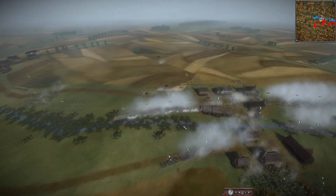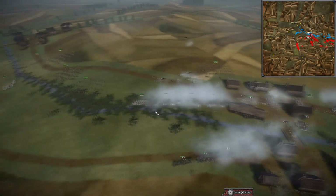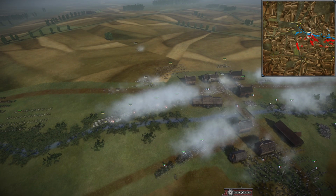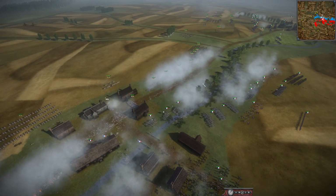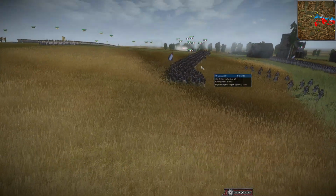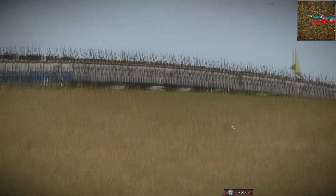It does look like with France taking, I believe this is the... No, Wagram's over here. So, is it... I can't read it. Something Dorf. Now Austria is falling back. Also on this side, France is now engaging in another line fight with the Austrians holding their ground.